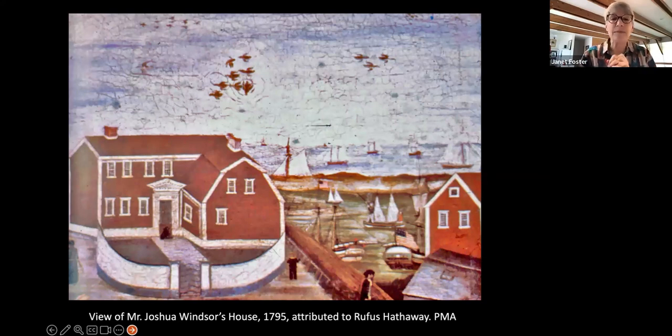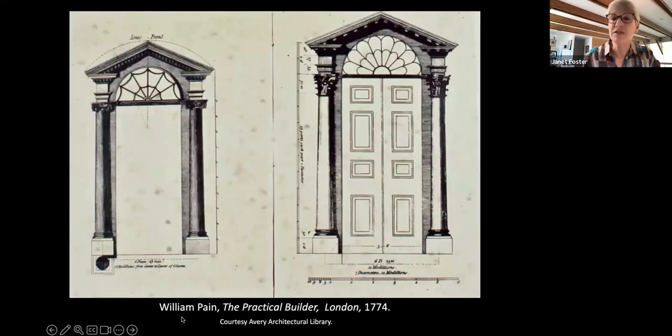As you know, pattern books are published books of designs for architecture, and they have been used in this country for just about as long as they have existed. We have 18th century American houses that use pattern book details, often on a traditional vernacular house type. This is a wonderful folk art painting that shows a pretty traditional American wooden house, but with a very fancy doorway. You have to ask, how did that get to New England? Because of pattern books, because of published ways to show designs, sometimes relatively recent. This is published in 1774. That folk art drawing shows us something in 1795.